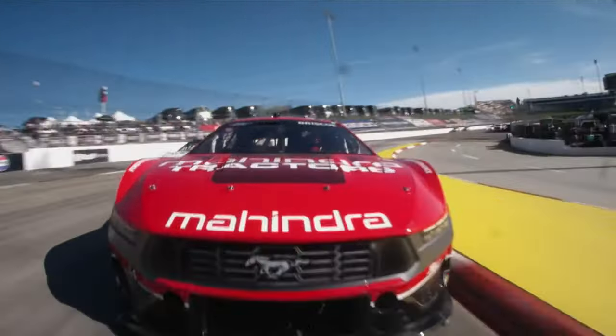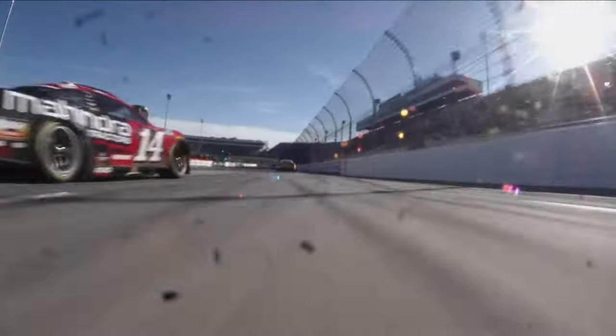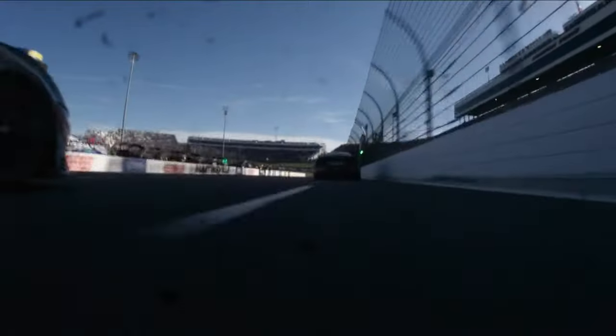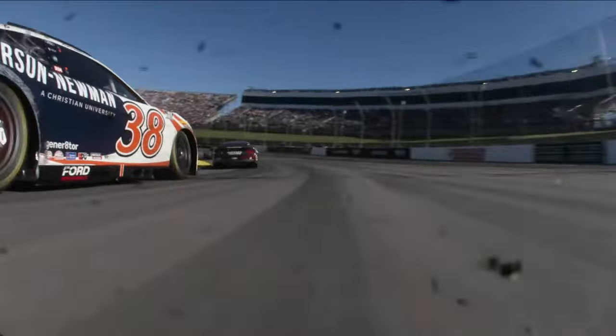Watch this. This was all but a caution right here. Briscoe hard into the bumper of... You can't really see it from that bumper cam how sideways he was, but he was looking at the infield. That was Ty Gibbs? Yeah.